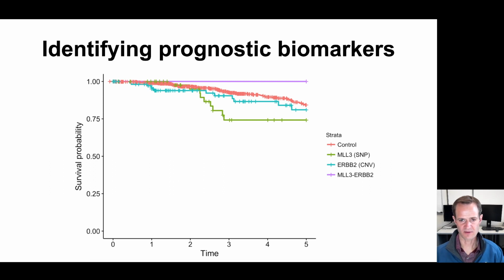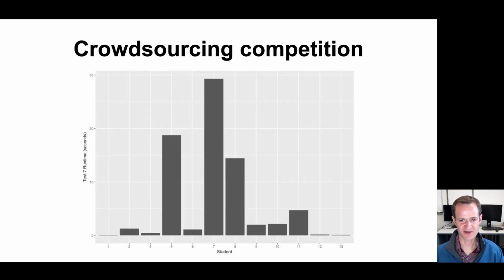We had another project where it was a competition where we had students work on an algorithm and see which group of students could come up with the most efficient or the fastest algorithm.